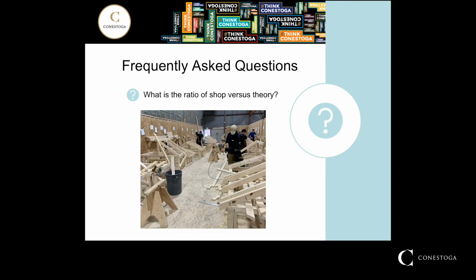The ratio of classroom time in terms of shop time and theory is generally 50% in the shop and 50% theory or related subjects. In the common first year, all students are required to take one general education elective. This is an elective that is outside the field of construction or carpentry. For those students in the year 2 diploma program, there are 2 additional electives, one offered in the 3rd semester and one in the 4th semester of the program.